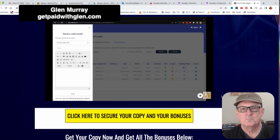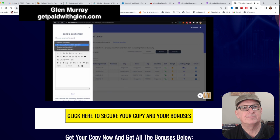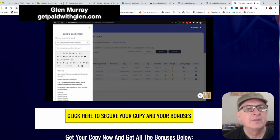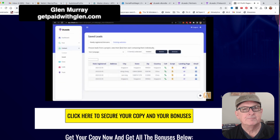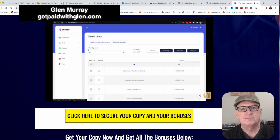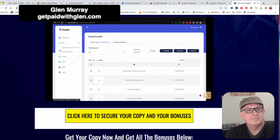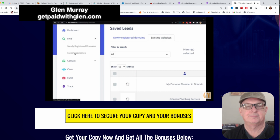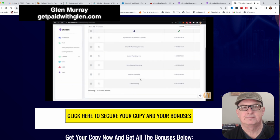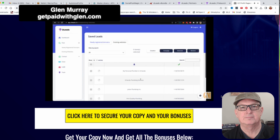And then you can also click on send email, and you can send them one of the emails based on the templates that we have, or you can just customize, write your own email and send it right from here. Same thing you can do with the existing website domains that you picked. On the existing website, you find these new domains, your plumber domains, you favorite them, and they will all show up here. You can do the same thing with them.